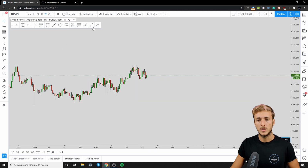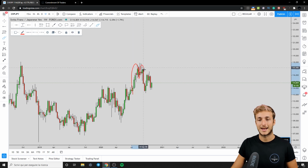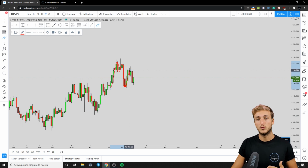Going down to the weekly time frame, what kind of situation do we currently have? From a weekly perspective, we can see that the market has created a nice M formation. Now, in general, after an M formation, what do you want to see? After an M formation, you want to see the market complete the pattern with a movement to the neckline.